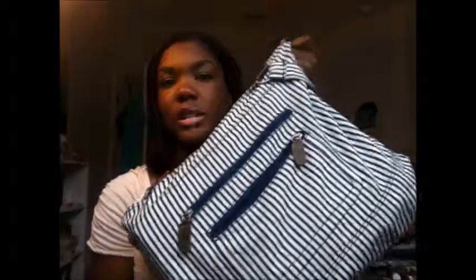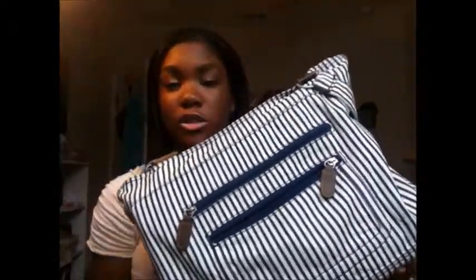And now, today, I'm doing what's in my school bag and showing you guys all the things that I take to school and a little bit of my organizational tips and things like that. So, to get started, I'll show you my bag. It's really simple. I saw this one day on a shopping trip in Walmart.